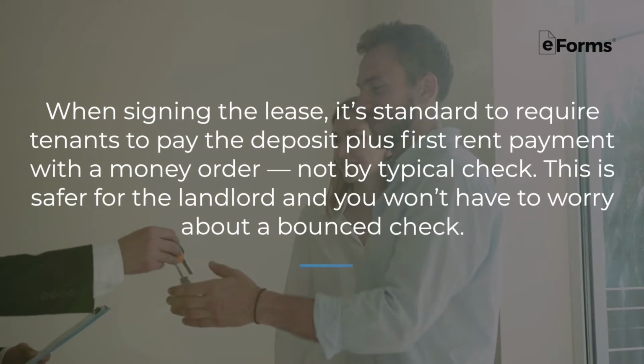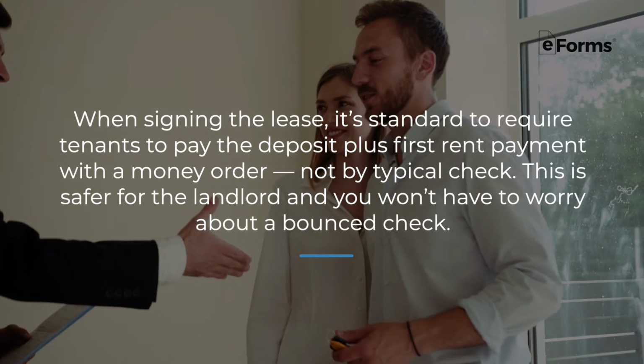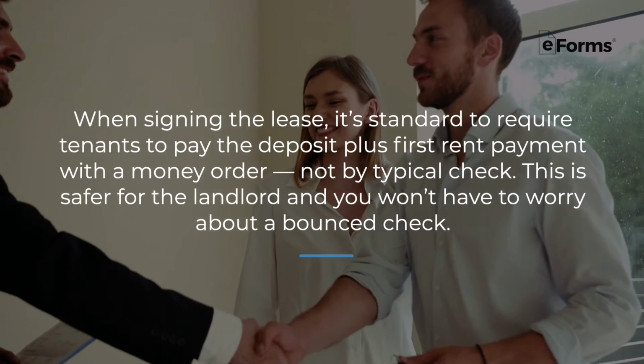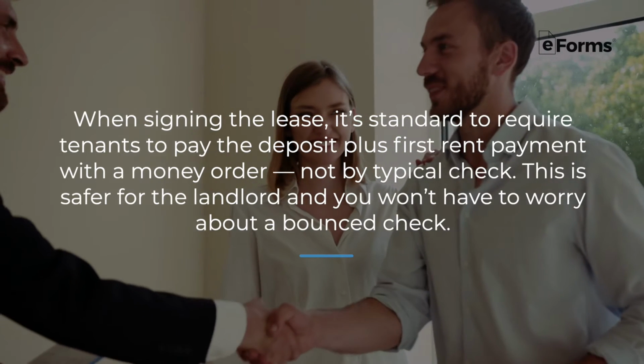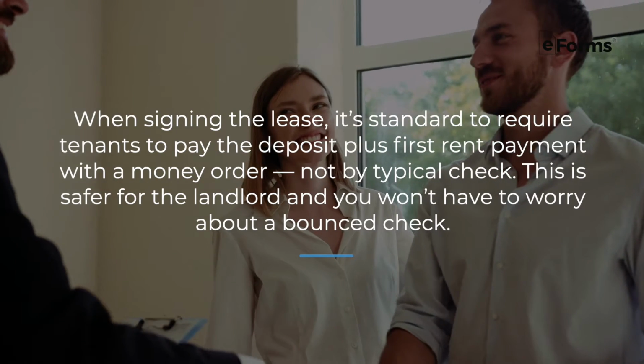When signing the lease, it's standard to require tenants to pay the deposit plus first month's rent with a money order, not a typical check. This is safer for the landlord, and you won't have to worry about a bounced check. Now you know how to successfully rent out your home or your apartment.